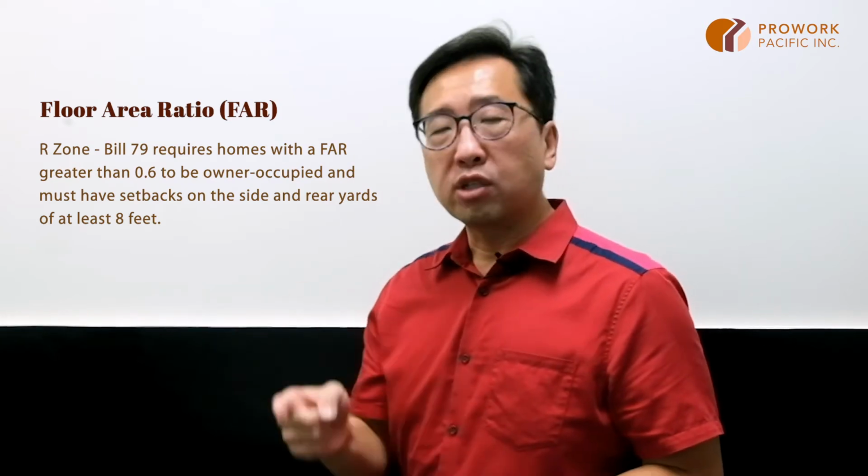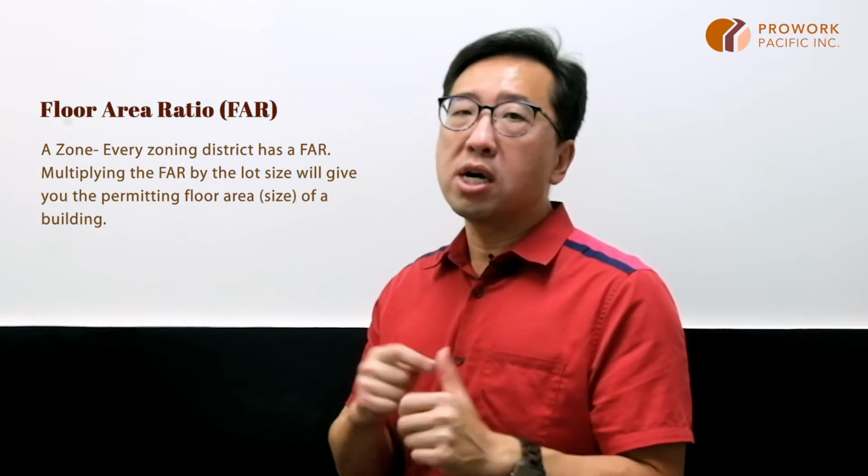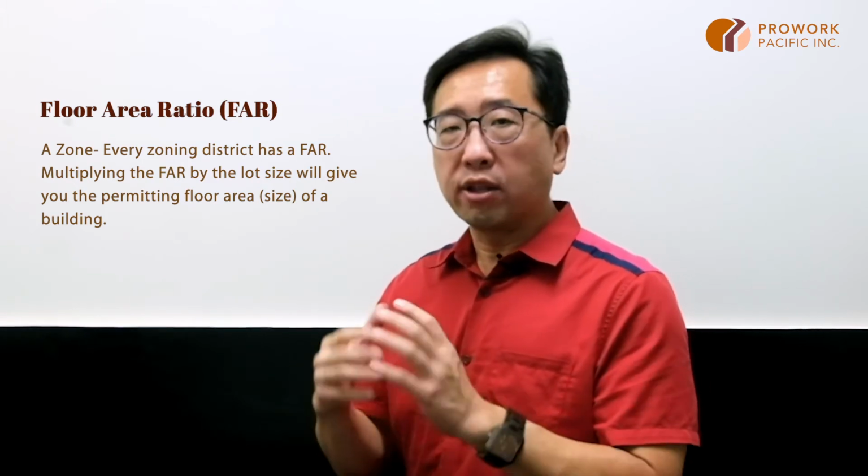Now in the apartment zone, they do not have this setback, but they have a different way of calculating the floor area ratio, the FAR. The apartment zone has A1, A2, and each one comes with a different calculation. It goes by the floor area, your lot size, and then they come up with a number.